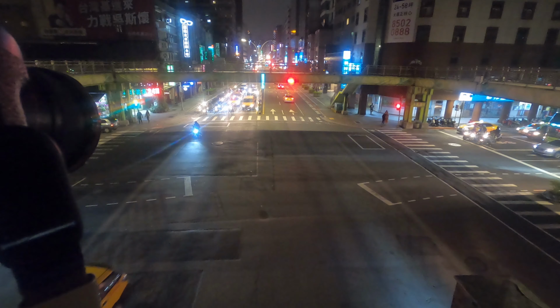Hello everyone, so in today's video I'm out shooting in Taipei at nighttime and I'm trying to get some nice long exposure shots. So I'm trying to get a nice streak, sort of light streaks of the cars driving past, and trying to produce some leading lines with the headlights themselves.